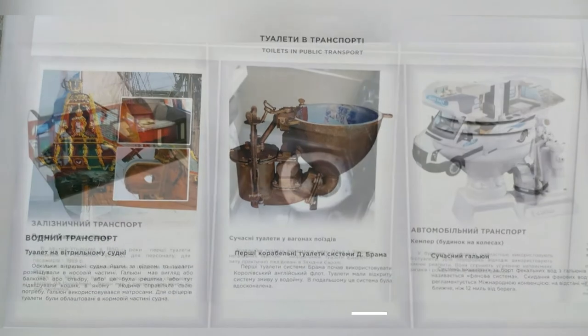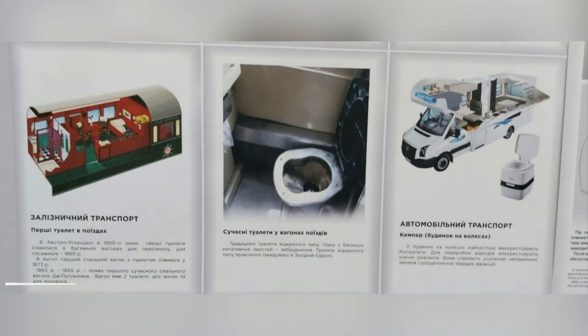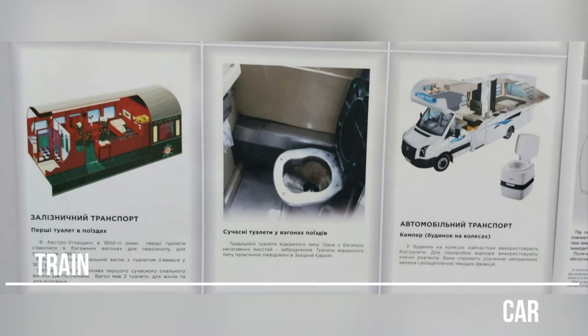Then we will talk about toilets on the train. In 1865, the first modern toilets in the train were invented. In England, the first wagon with a toilet appeared in 1873. Speaking of our time, most toilets are of the open type, but it leads to pollution of the environment. In Western Europe, almost all open toilets have been removed. And on the right, we see a toilet in a car trailer, where bio toilets are most often used.